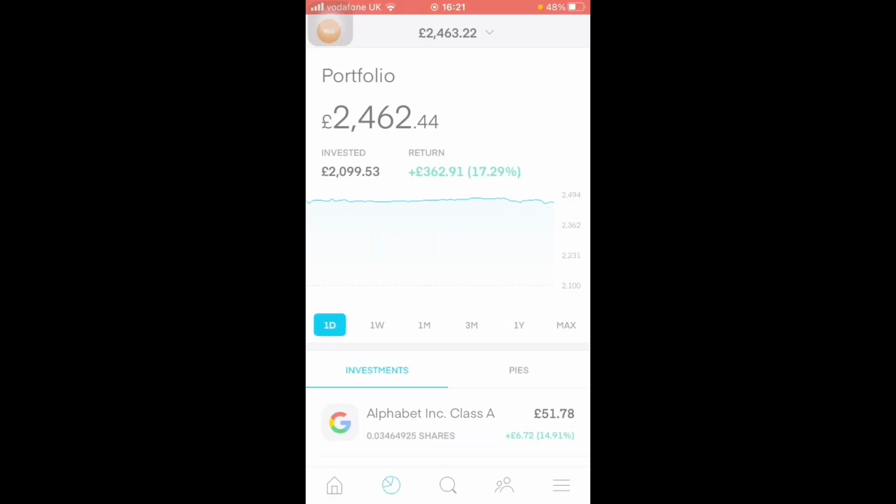Here we are inside my standard Trading 212 General Invest account. You'll see that the total value of my portfolio is currently £2,462.44, and it's showing that I've invested £2,099.53, with my investments returning to me £362.48, which equates to a rate of return of 17.28%. I started this portfolio around the time that I began the YouTube channel, back in May of 2020.